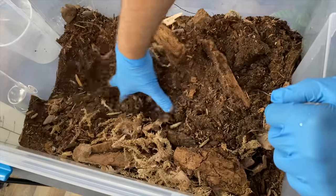All right, let's get into it. Let's set up our enclosure for a new black-breasted leaf turtle. Go pick them up. And start with our update.